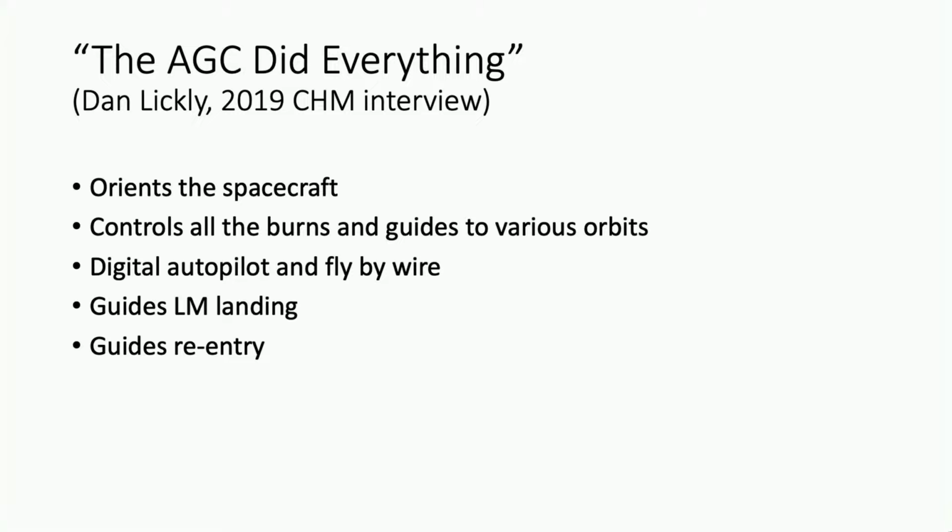So this is the computer that does everything in the mission. It orients the spacecraft. It controls all the burns and guides to the various orbits. It's the digital autopilot. And when you take it manually, you don't really take it manually. It's fly-by-wire, so it's always behind the scenes. Of course, it guides the LEM landing.